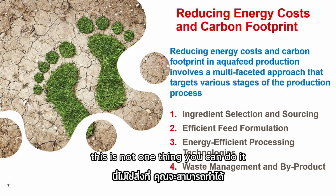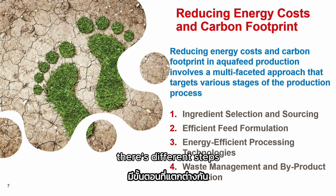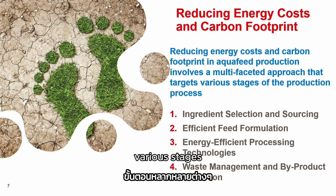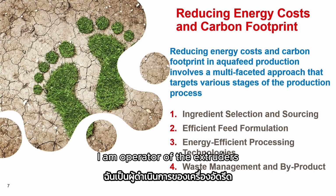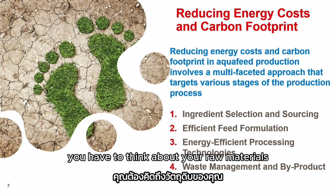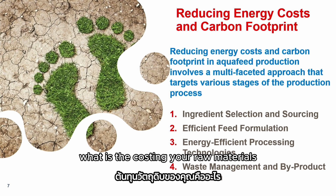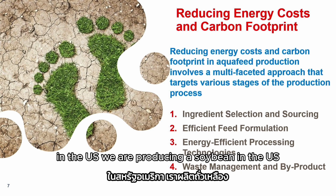Therefore, this is not one thing you can do. We call it a facet. There are different steps you have to take, and an approach that targets various stages. For example, you can't just think, okay, I am an operator of the extruders, what can I do? You have to think about your raw materials, where you're getting them, how you're getting them, what is the cost of your raw materials. We heard about the sustainability of soybeans in the US.